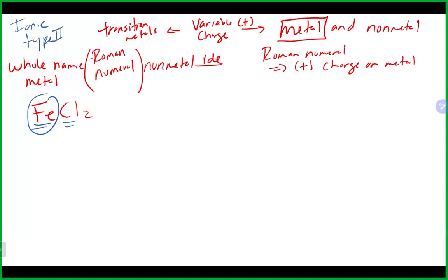So what that means is you need to take perhaps an extra step to figure out what the charge is on the metal. The good news is you will always know the charge on whatever it's attached to. So whatever that metal is attached to, you will know what the charge is.